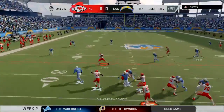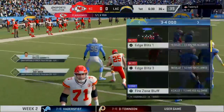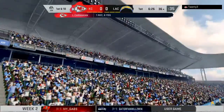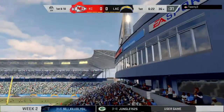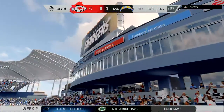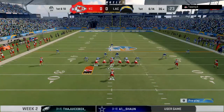Mahomes now to throw. And he's going to drop this off to his fullback. 6 yards the pickup, and that's a first down. Now, that's often a surprise for the defensive guys when they see the big fella slide out of the backfield and catch the ball. Not something they usually go over in practice very often. So from the 36 now, 1st and 10.